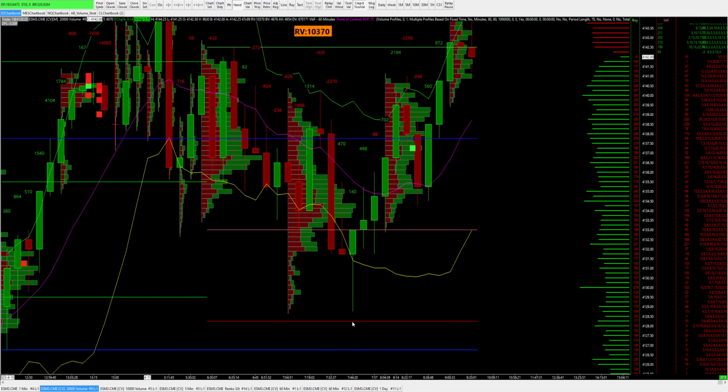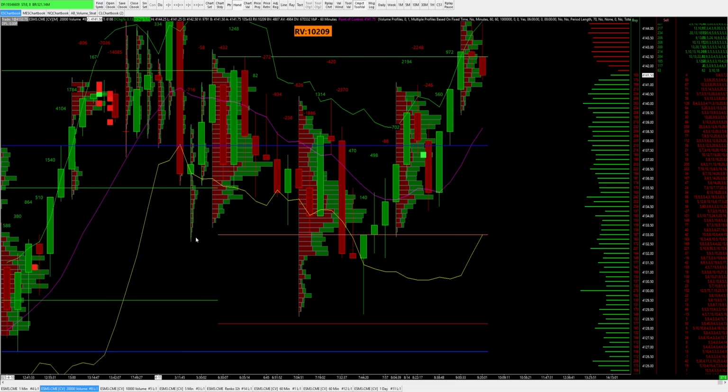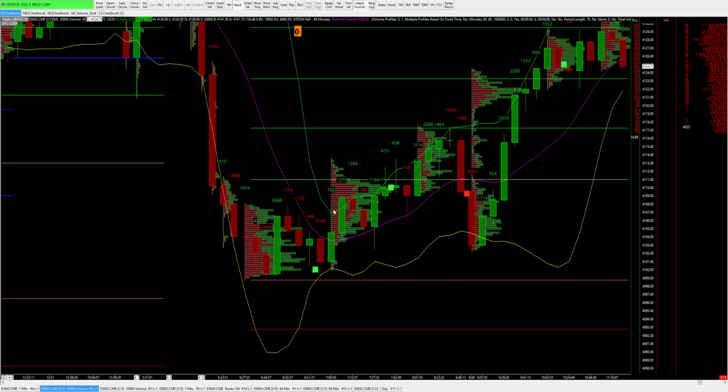extended initial balance area, because this is the low of the initial balance for the first hour, and this is the high. These are the extended ranges, and I don't know if you saw the video yesterday. I made a live trade yesterday. We had the opening range pulled into the first extended opening range extension, and I took a short here, rode this down for about $1,000 profit.